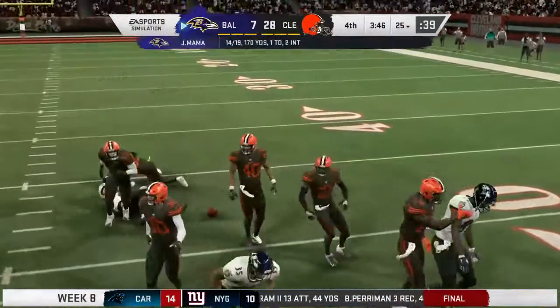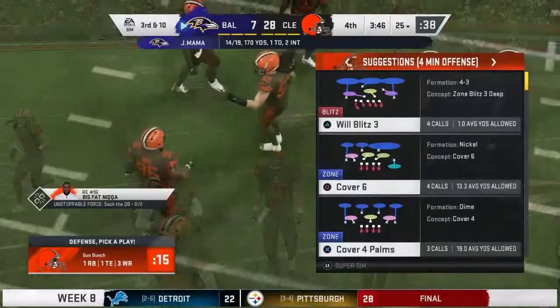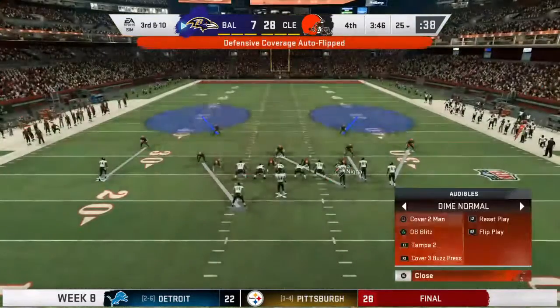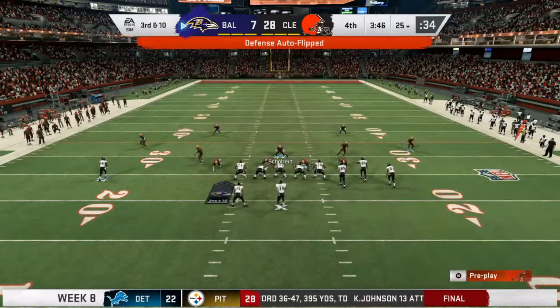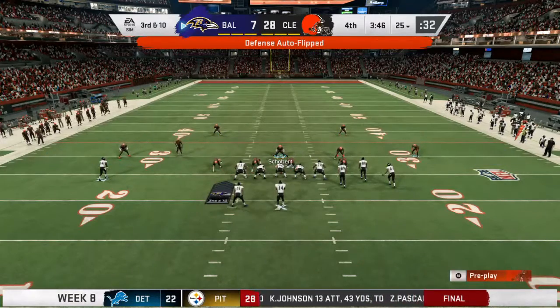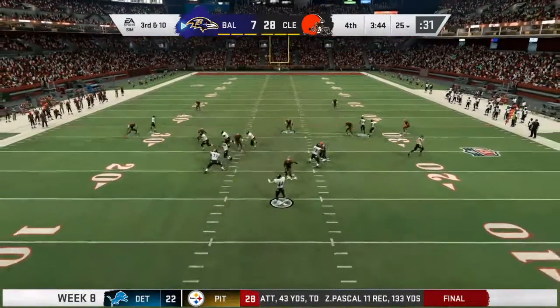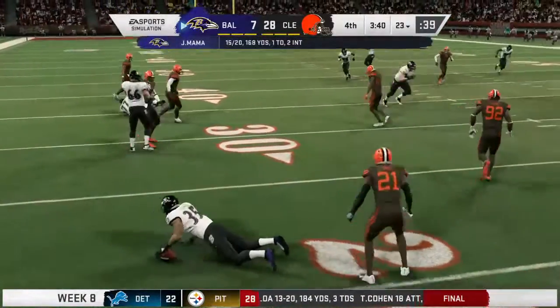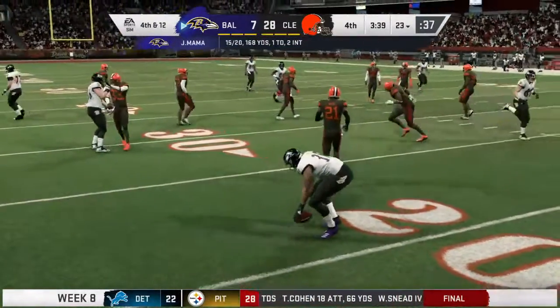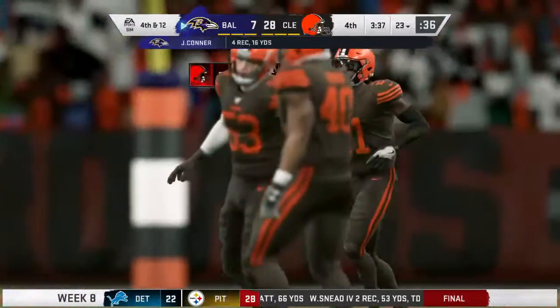And that's going to be incomplete. A lot of contact, no call, and it's third down. So back-to-back incompletions, and that has him staring at a third and 10. He'll drop to throw. Screen pass to Connor, and he will lose yardage here back at the 23-yard line.